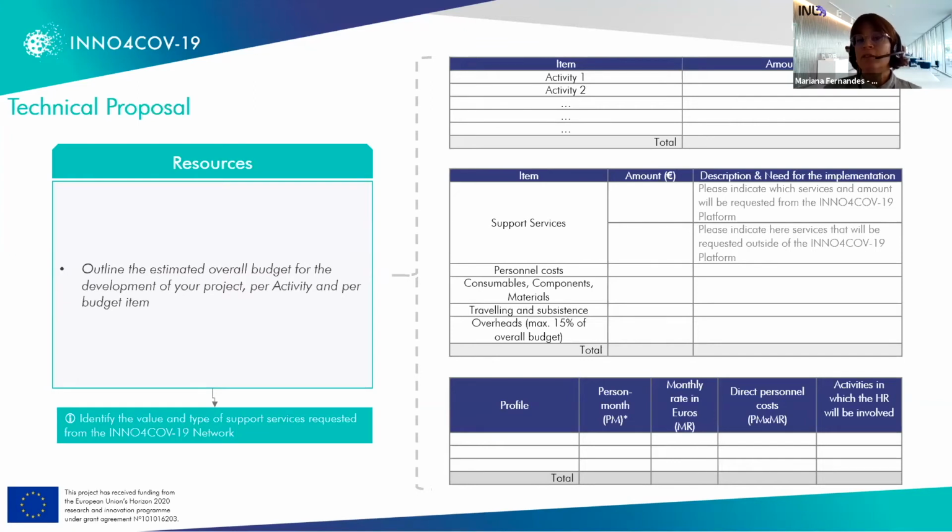if it's the case that you have HR, so human resources costs, contemplated in your budget, you will have a table that you need to fill with a profile of the team or the people that will be involved in the project. You will have to indicate the effort, so the person months that you expect for each profile, the monthly rates, and then the direct personnel cost. It's very straightforward. You just have to multiply these two first columns to have the overall value for each profile. And then you will have to let us know in which activities that profile will be involved.